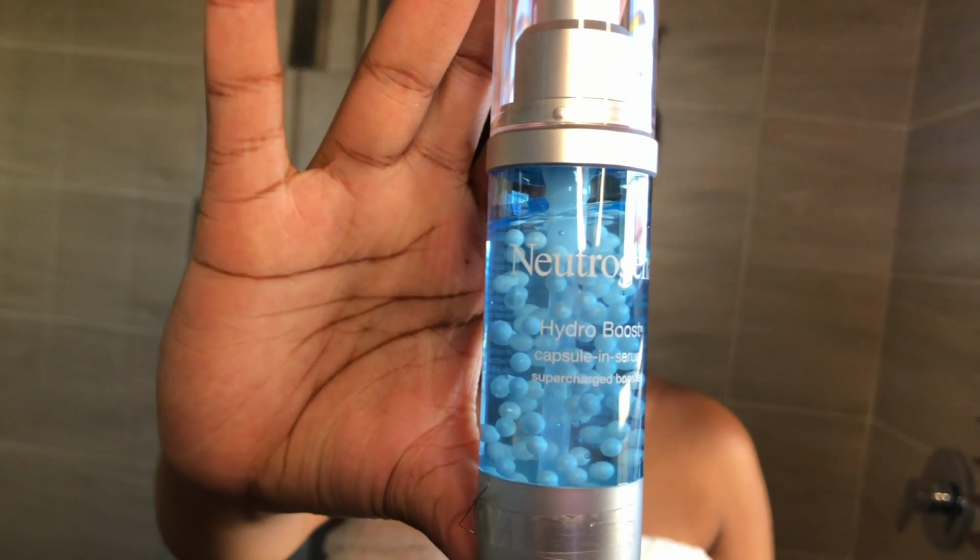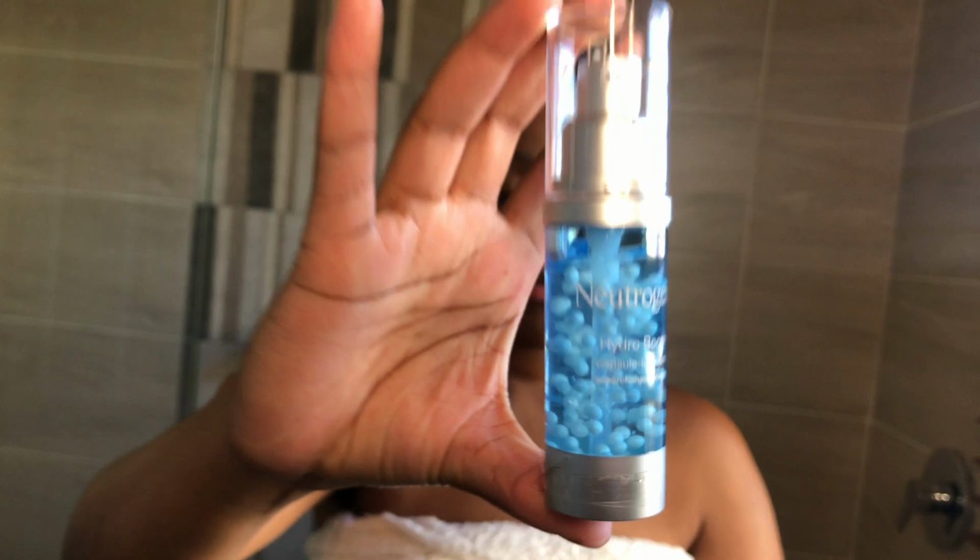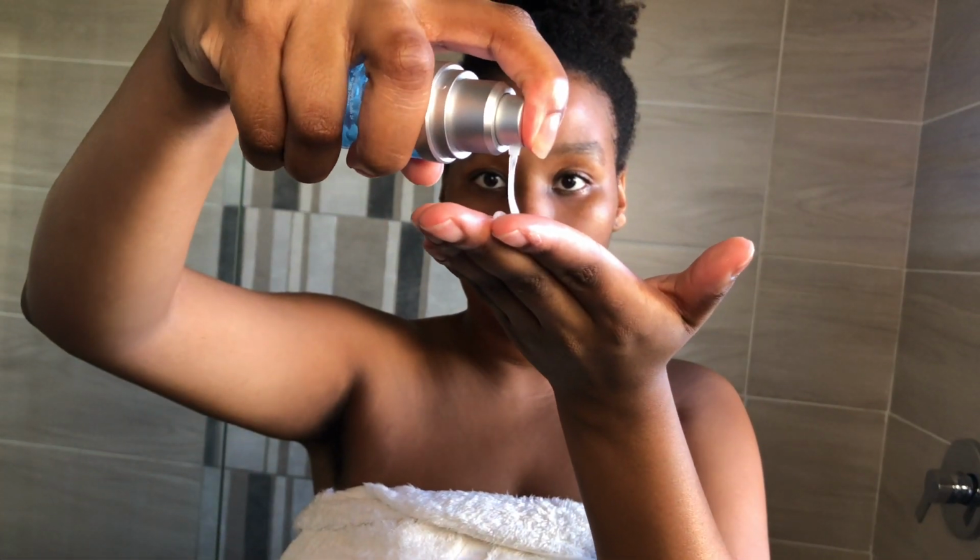So the next thing that I do is I use this serum. It's the Hydroboost serum. I'm totally obsessed. This is probably one of my favorite products in the whole range. I only use one pump when it comes to this, and it's really important to put the serum not onto the palm of your hands and rub it together, but onto your fingertips and then apply it directly to your face, because our hands do collect quite a bit of dirt.